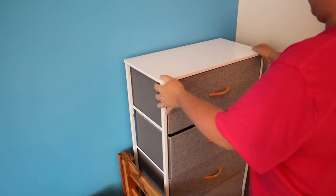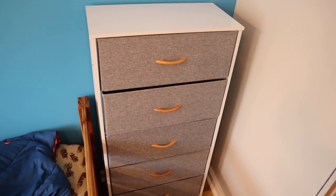Where can these go? On my bed, it's full.